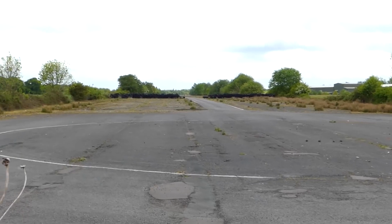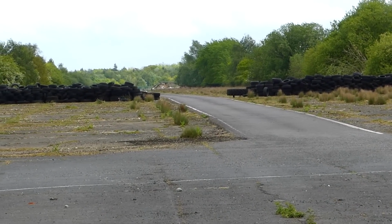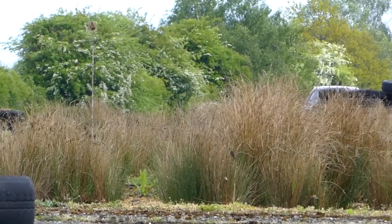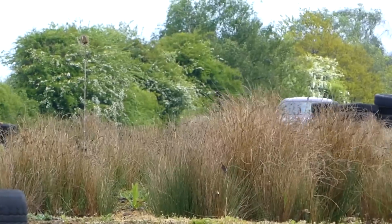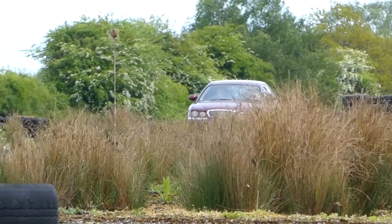For the next month and a half, you'll see a mix of cars representing people who were free to hang out with us on an old airstrip in Essex. Because it's cheaper to rent a former RAF airfield than it was to get driver's insurance for six cars, that's why we filmed here. So here comes our first car.